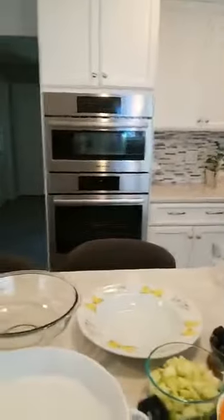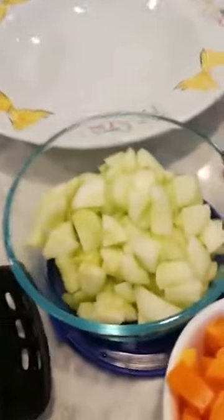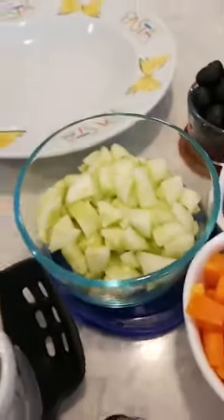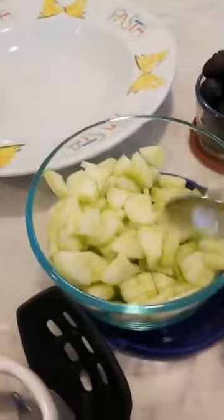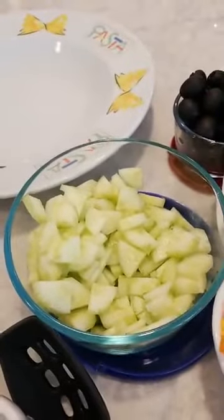So I am going to show you what I've cut up already. So we have here my English cucumbers. I love the organic English cucumbers, and you get 3 in a package. Get them at Costco. I slice them all up, put them in a bowl, cut them in quarters after peeling them. And I like using glass bowls to keep all my food in, much better than plastic.